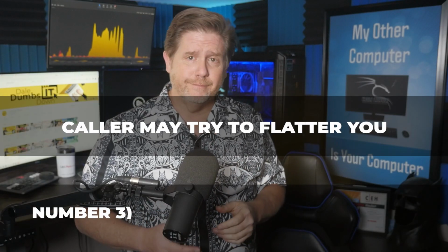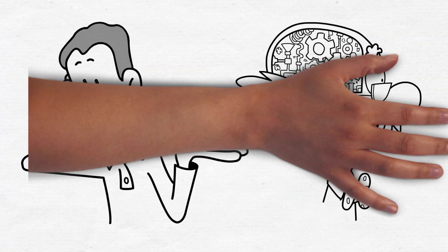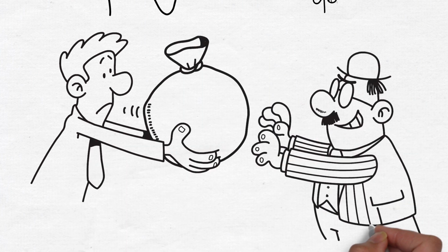Number three, the caller may try to flatter you. You good-looking person, you. They may try to compliment you on your intelligence or say that they're impressed with how you've handled your account in the past. This is designed to build up trust so that you'll be more likely to do what they ask you to do or comply with their request.